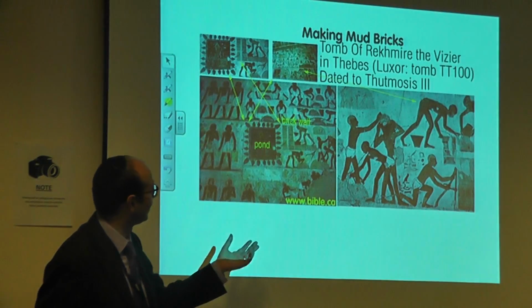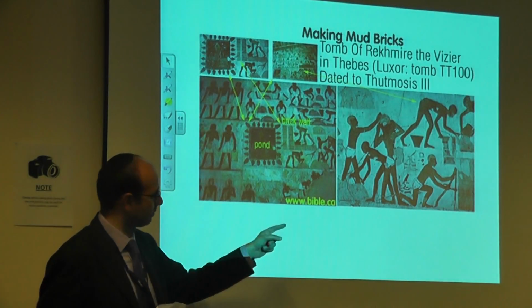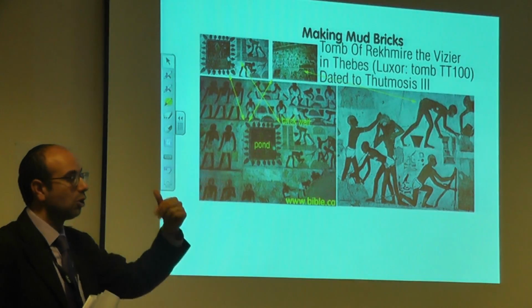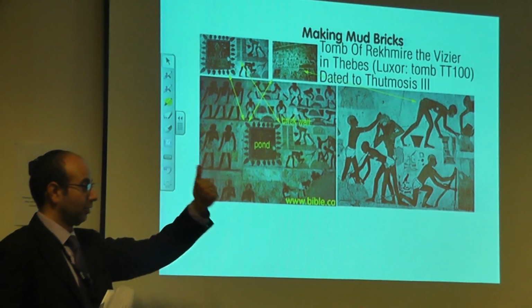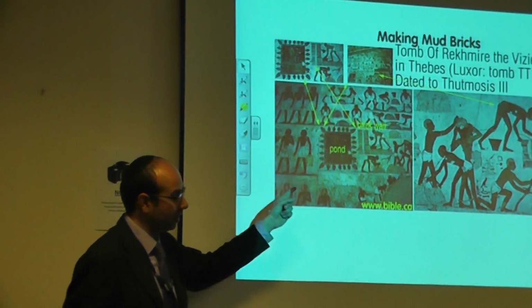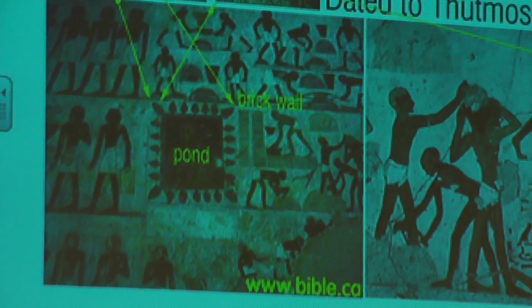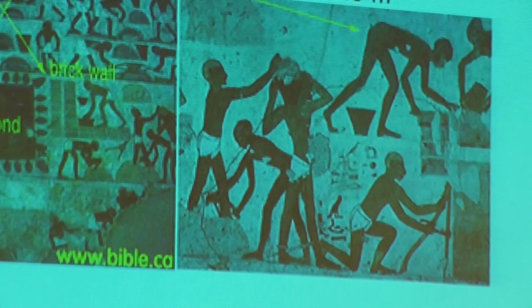But this is definitely making mud bricks. Now we know who it is because underneath it tells you who the person is. It's Thutmose III, who was in the generation before Ramses. So this was going on even before. Slavery in Egypt was a big industry. It was like the Grand Central Station of slavery.